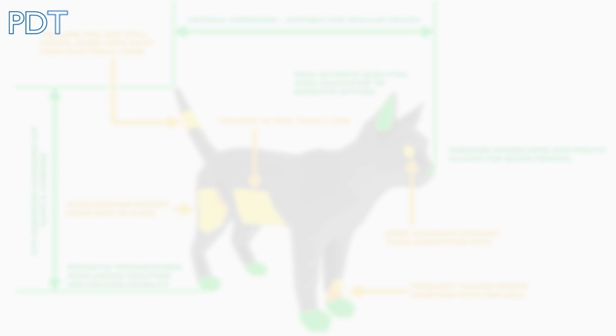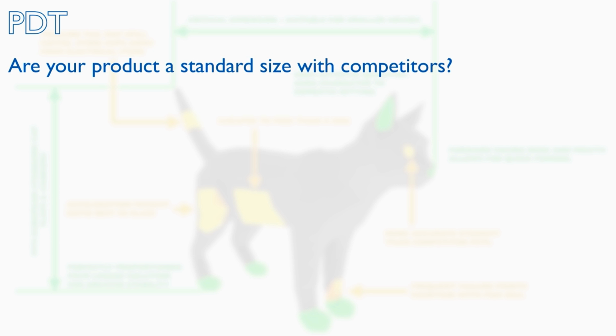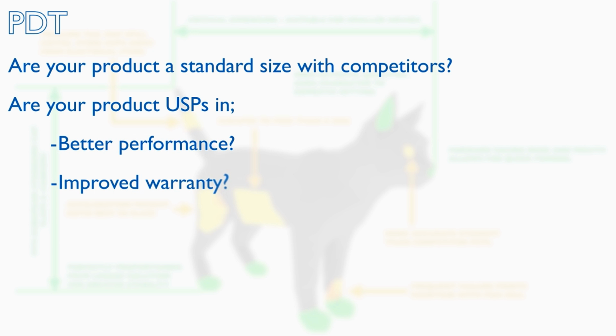When it comes to product data templates, are your products a standard size with competitors? So if the object's always going to look the same, it's always going to take up the same amount of space and have the same requirements for space around it, all of that geometric information, the data template might make perfect sense. Just provide your unique selling points in a structured way. Are your unique selling points around better performance or improved warranties and environmental performance? If they are, you need to tell people that information needs to get into the team as early as you can, because that is really integral information to making those decisions about whether you stay in the project or get swapped out later.